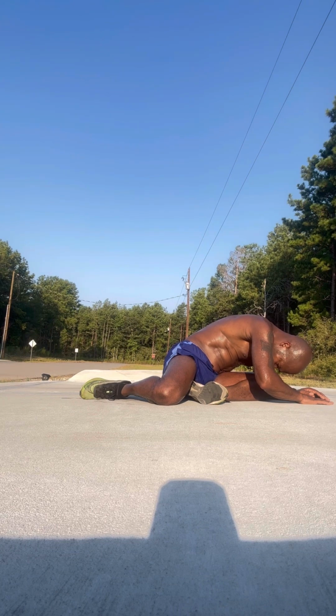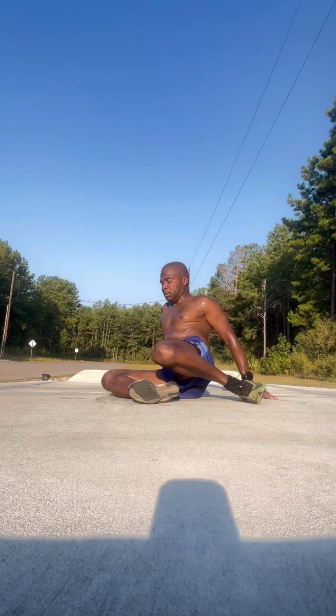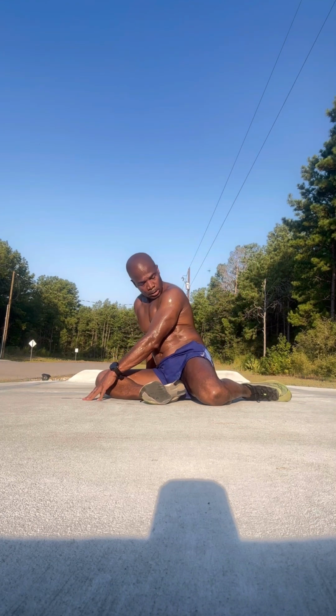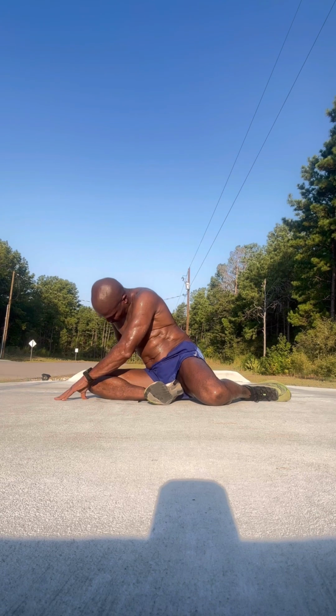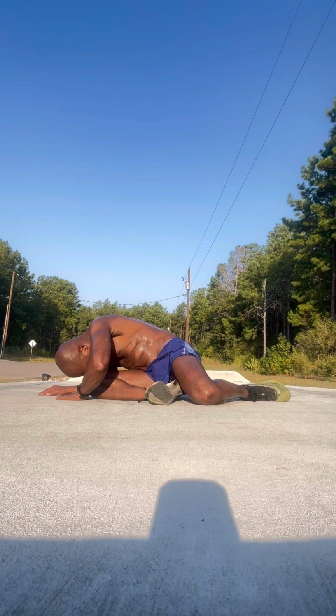Tight hips. And most of the time you have knee pain, lower back pain. Nothing is really wrong with you. You just need to stretch. So you should really incorporate stretching. So if you're a person who works out a lot or regularly, make sure you're incorporating stretching, right?